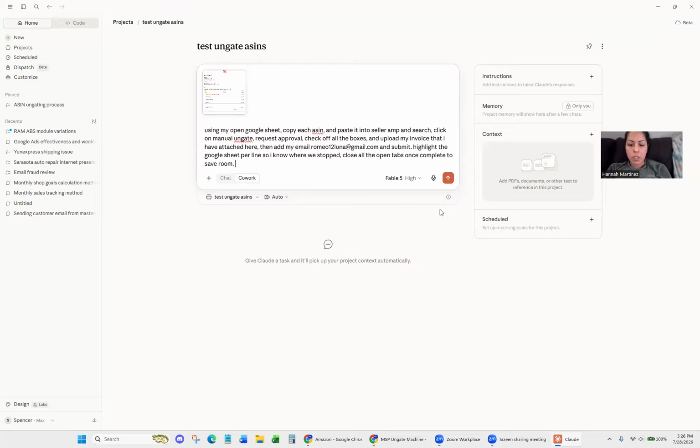And I usually tell it to do it once so I can examine what it's doing. And then if it's doing it correctly, then we'll proceed through the list. So do this one time to see if this is done correctly, and I will review. Does anybody have any questions first before I hit go?